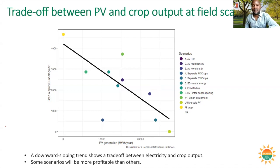First slide I want to share is that there's really a trade-off between PV and crop output at the field scale. So all of this is happening, I should say, in the reference scenario, where we're assuming a farm size of 80 acres. This is basically the average farm size in Illinois. We just picked that arbitrarily to start somewhere. We say, assume the farm is 80 acres. And so we're going to subdivide the 80 acres into a PV part and into the crop part.